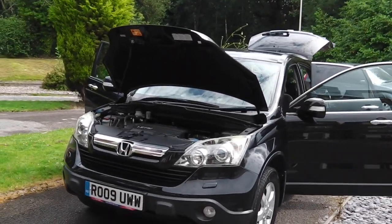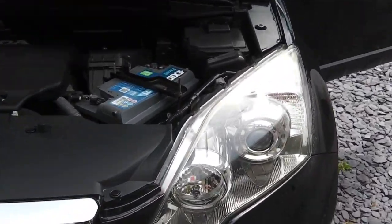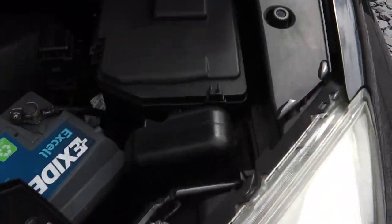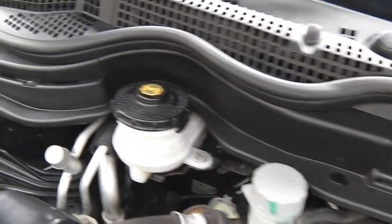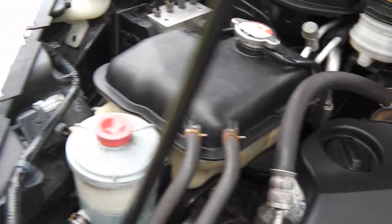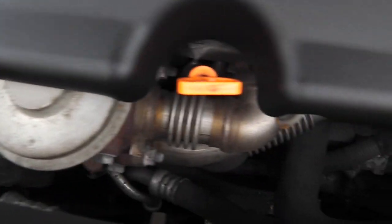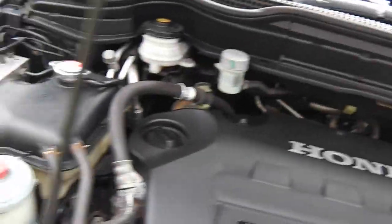So what I'm going to do now is take you inside the car, starting with the engine bay. This is a HD video, so you can stop and start it, and you can absolutely go inside it. Proper look at the car. As you can see, it's all present and correct. Okay, so we'll take in the driver's side now.